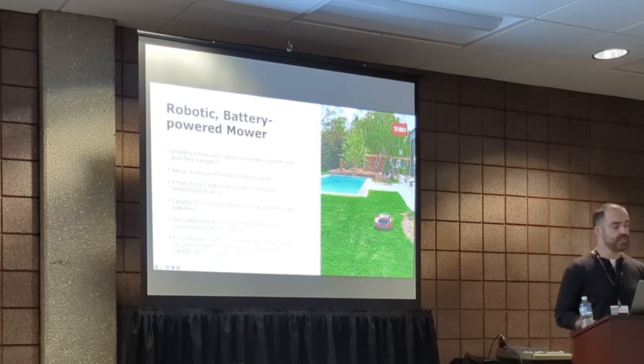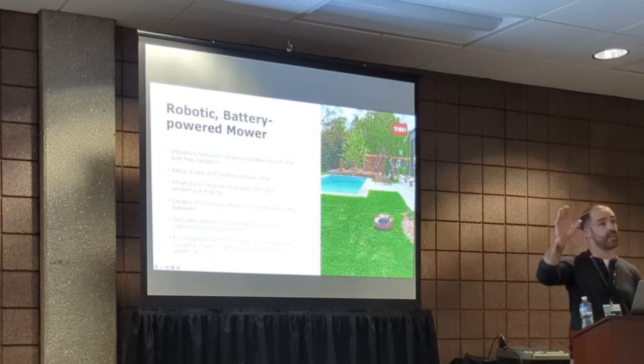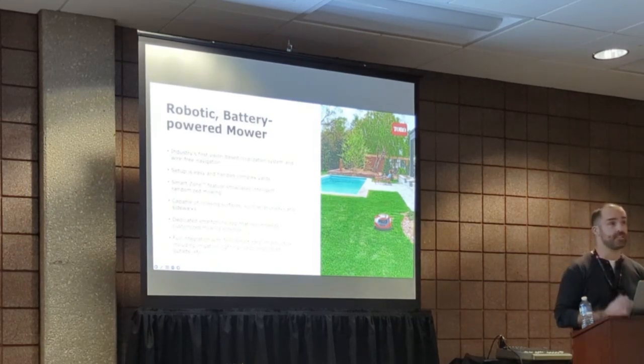One of the things that differentiates this mower from a couple other wireless options in the market as well is it does not use GPS. GPS works great when it works great. When you have that clear line of sight to the satellites in the sky, GPS works wonderfully. But in a lot of the homeowner applications, when you have the tree coverage and the buildings around, it can be spotty overall. So again, this is 100% vision-based, builds the map of your property and then knows where to go based upon that.